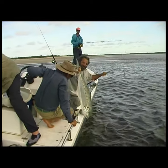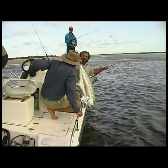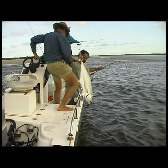Queenfish. Beautiful looking fish. Not real good to eat. Good for a curry, though.